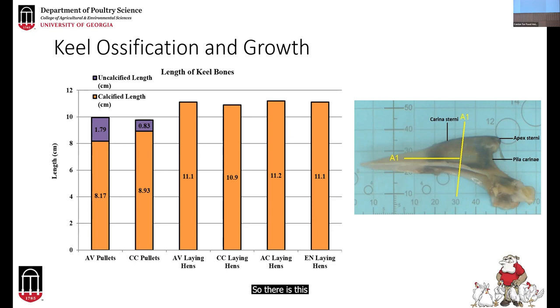So there is this school of thought that once the bird starts to lay eggs, any calcium that they get from the diet goes towards forming medullary bone or towards egg shell calcification and does not really contribute to the structural property of the bone. So since the bone grows a little bit slower, is it that these birds enter into the lay cycle and that further slows down the growth or the ossification of this keel bone? And is that the reason that you start to see some fractures, because of this growth of the keel bone itself?